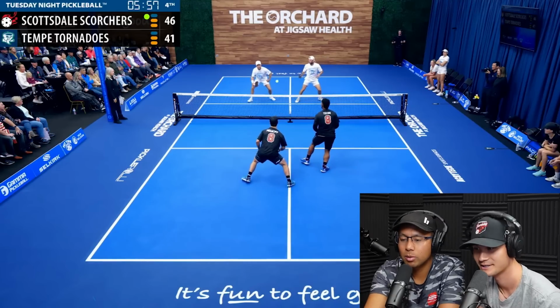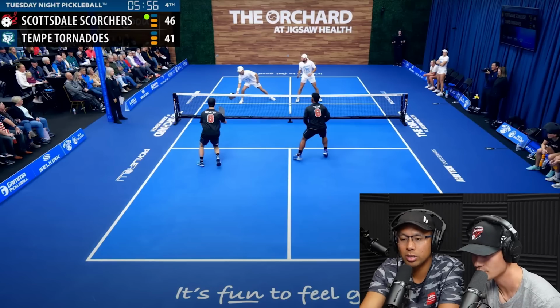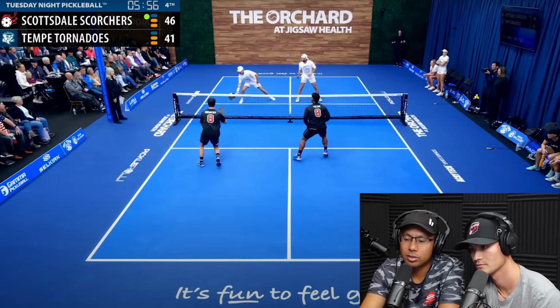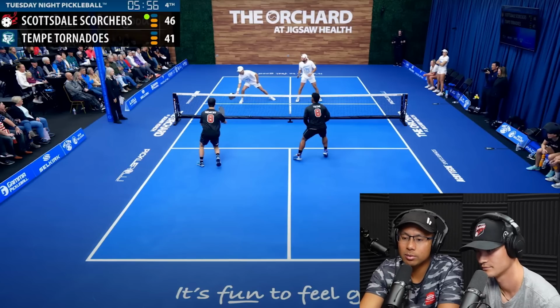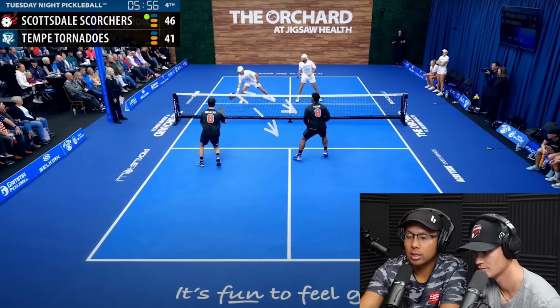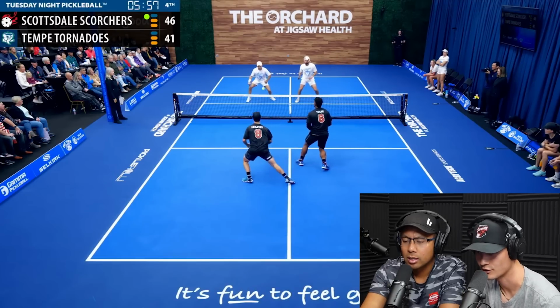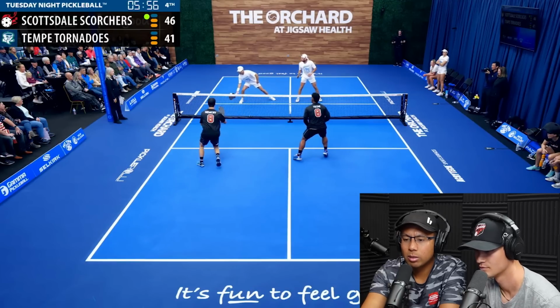Here's the other thing, too, I would mention. I don't even know if going down the line here is the smartest shot. At higher levels, the Ernie threat is so big that if I was Craig, I'm surprised he didn't go more middle here, or cross court. Let's see this reset from Pesa here. It's pretty good looking. It's good, but he could have easily went cross court with this ball.